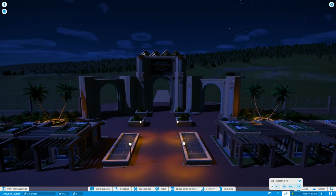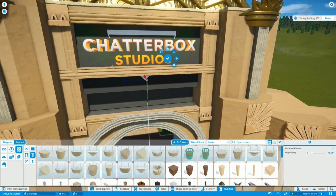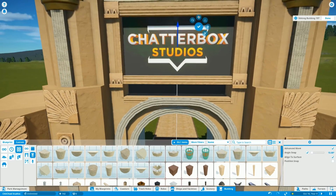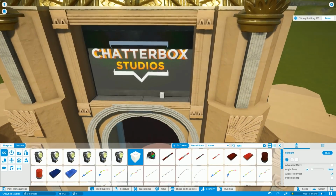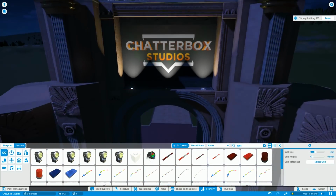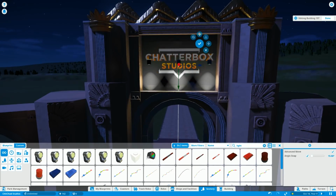So we're getting close to the end of this video as we drop in the Chatterbox Studios logo. Like I said, in the next episode, we are going to be working on the Main Street / Studio Street / Hollywood Boulevard. I don't know what we're going to call it yet, but it's going to be really fun because the building, like I said, is going to be an old style theater. And that episode will be coming out pretty shortly.